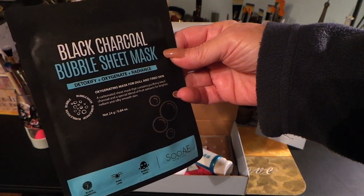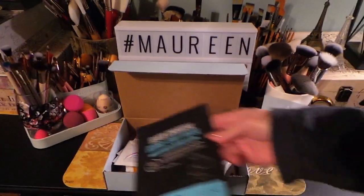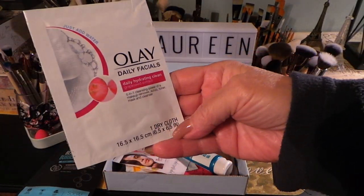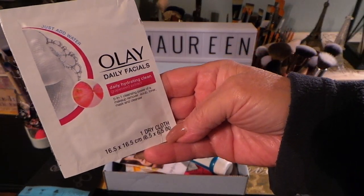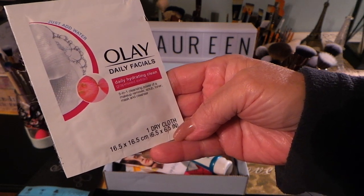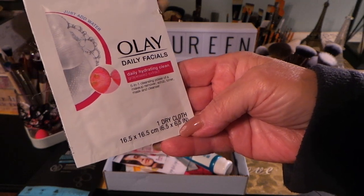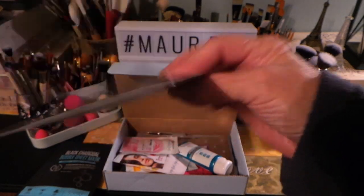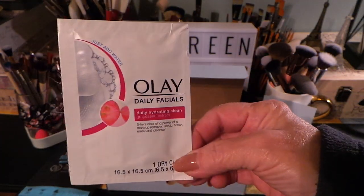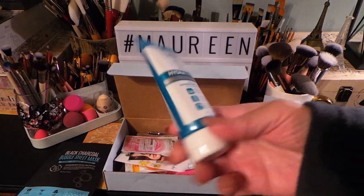This is from the company So AE. So another sheet mask. They're always great to have. And then I see here one sample from Olay, their Daily Facials, Daily Hydrating Clean Grapeseed Extract Cloth. So I guess you just add water. I guess that's a nice sample size to see if you want to try the Olay Daily Facials. I think I have tried them in the past.